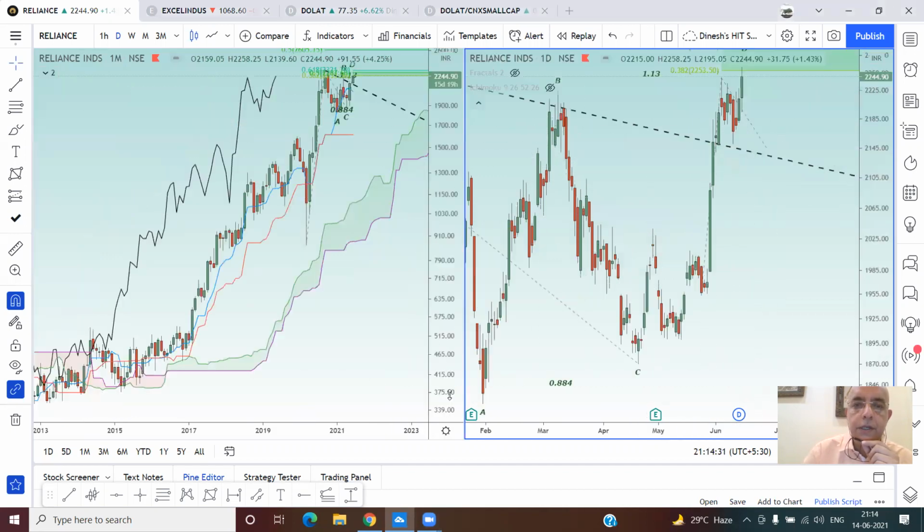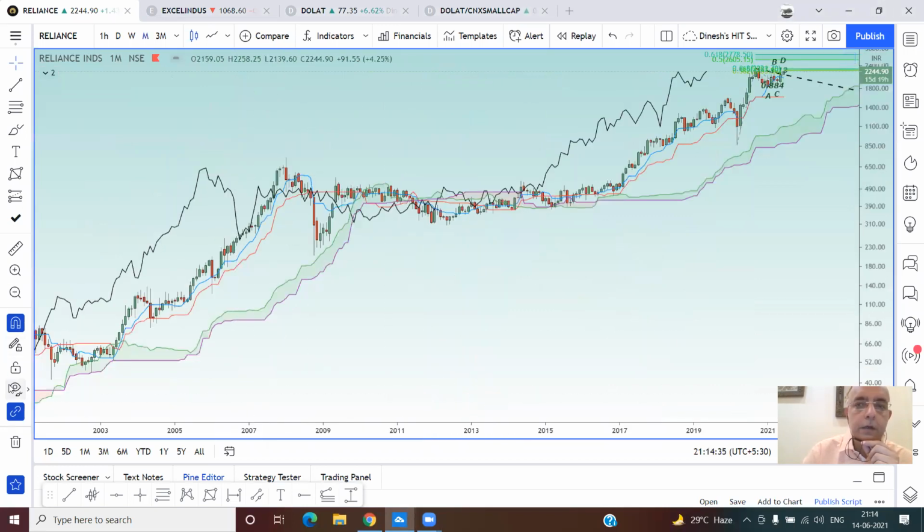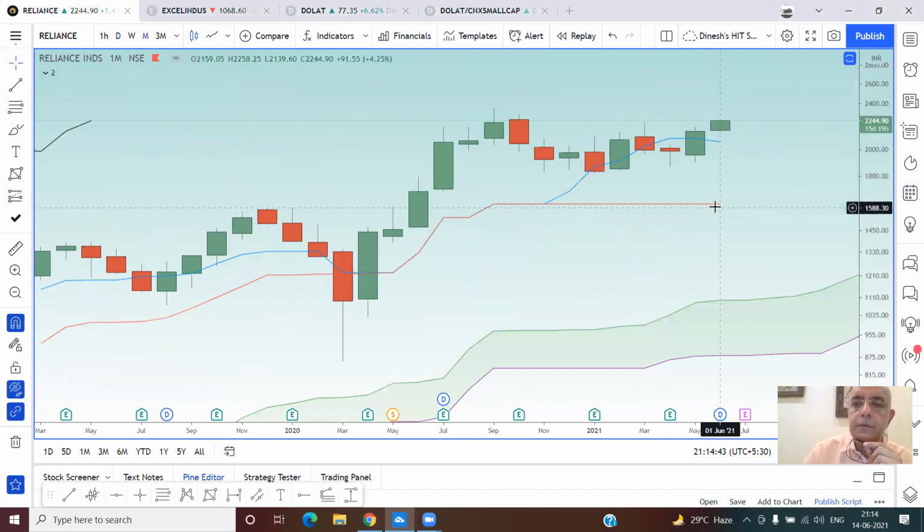And we can also see the similarity coming up in the monthly charts. If we look at the depth of the monthly chart, then this Kijun flatness out here is not going to go away. This is the Japanese study of Ichimoku with the Kijun completely flat out here. This is not going to go away unless the stock makes a new high, which is at 2360.